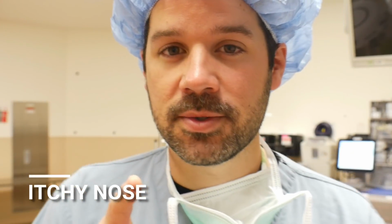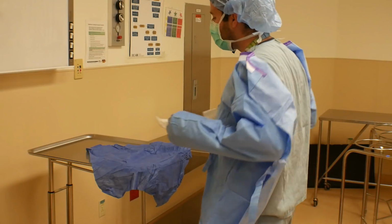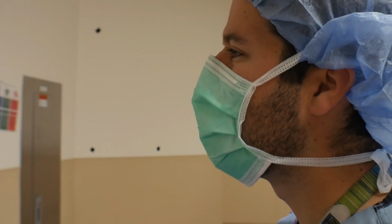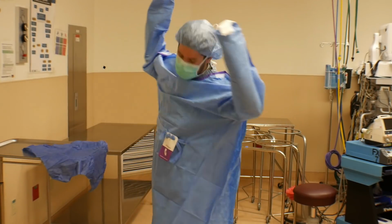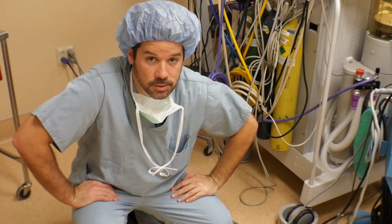The itchy nose while you're sterile. This one's gonna catch you by surprise. You might be in the middle of a case, you might be setting up your case, you might be just scrubbed in, and that itchy nose will creep up on you, and you can't do anything about it. No! Darn you, itchy nose. Darn you.